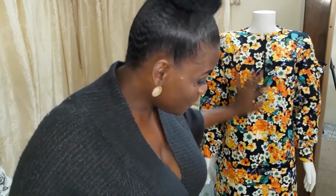If you look behind me, you will see something very colorful on my mannequin. So yes, that is the dress I made, similar to the one that I bought in the store. This is it, very colorful, and this is what I made. And yes guys, I really love how it turned out.